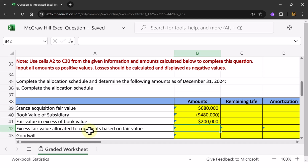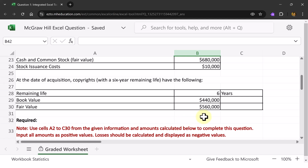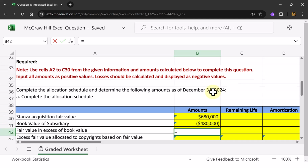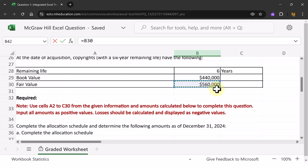Excess fair value over that. Excess fair value allocated to the copyright based on fair value. In other words, the excess of the fair value over its book value for the sub's copyright. So the difference between these two, and I guess I have to enter it as a positive number because I don't see a tip bubble here saying so, yeah?